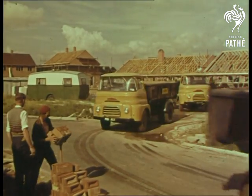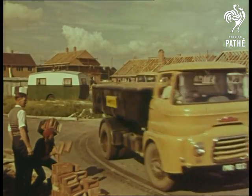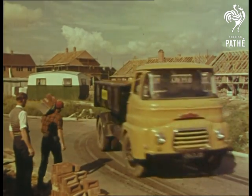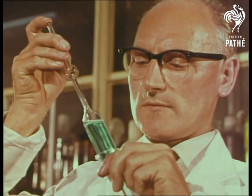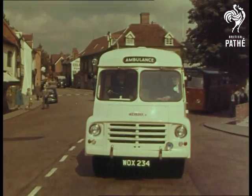All over Britain, they keep the goods and the materials moving. And their sturdiness, their economy, their complete reliability are the end product of a process in which craftsman, designer, and scientist have all played a vital part.